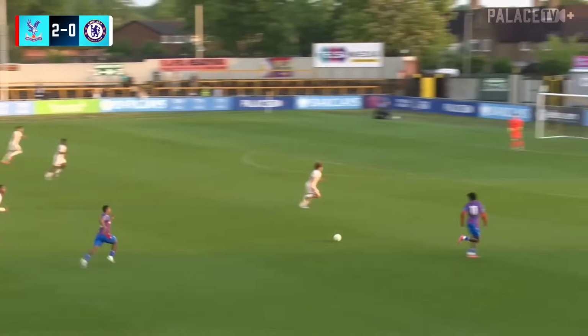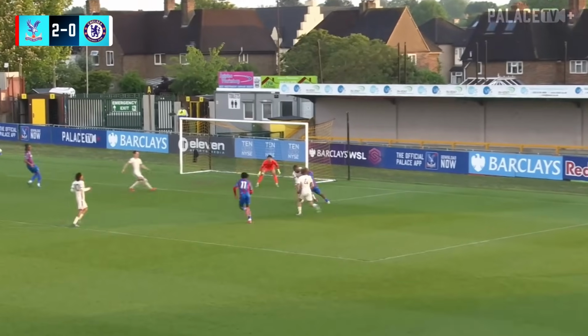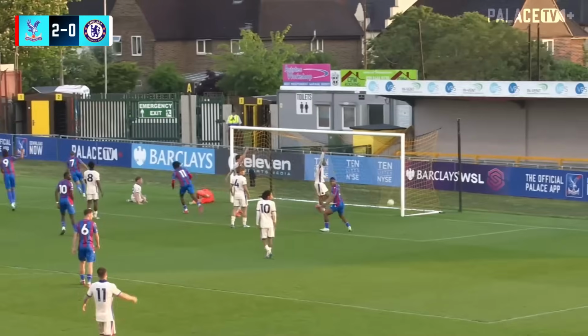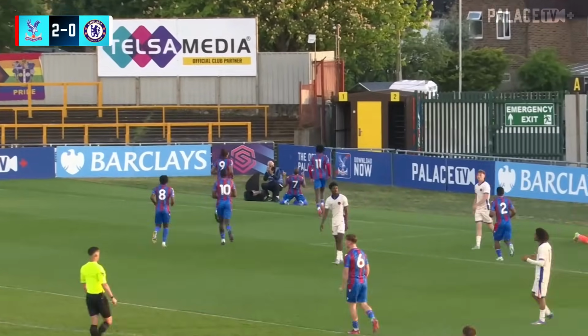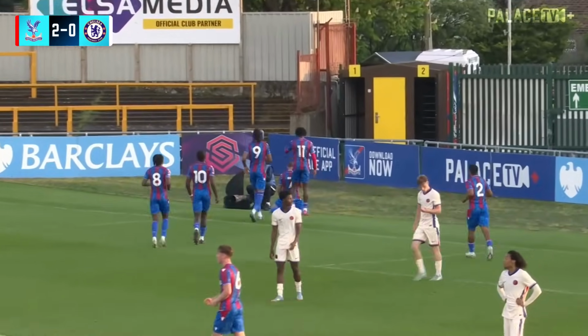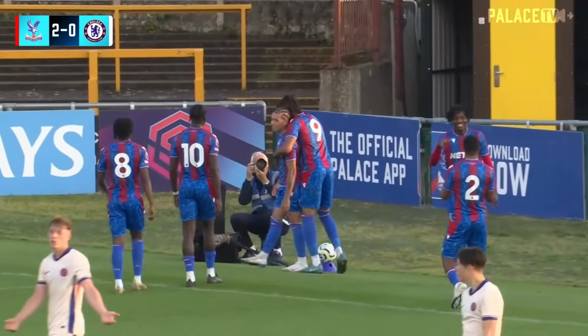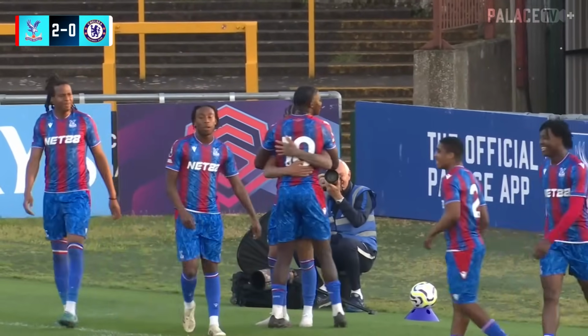Brilliant. He scored the first in the comeback win at Manchester City, and now he has the second in this playoff quarter-final. Great work by Kporha. Ola-Adebomi involved, and Cardines sweet as a nut. Rio rejoices. Palace are into fantasy land here.